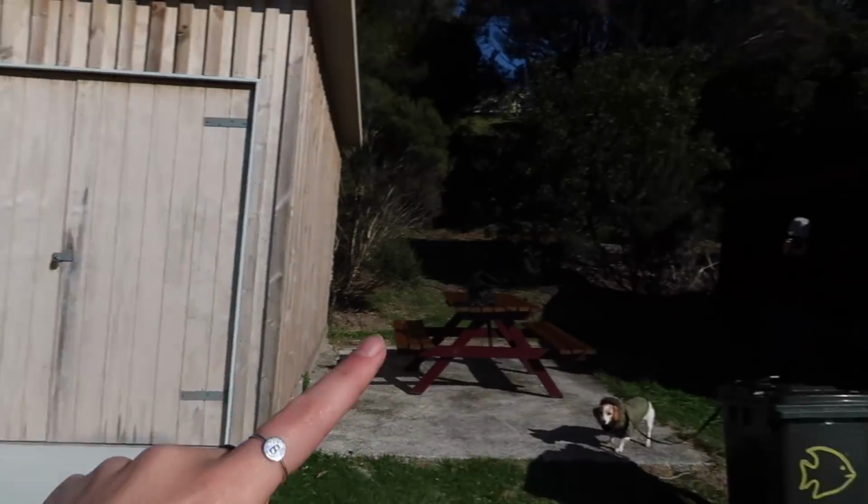Because they have these cute little huts. And we just did a mini photo shoot because I don't post on Instagram like ever, so needed some content.